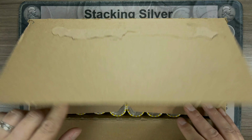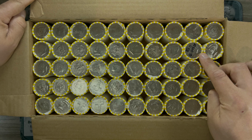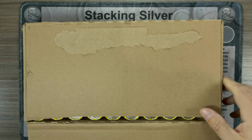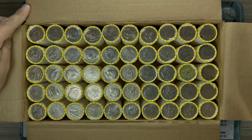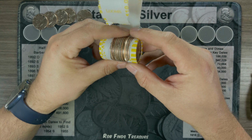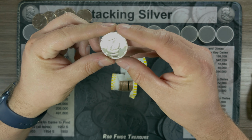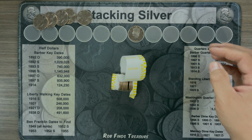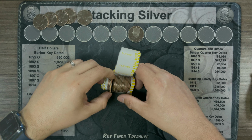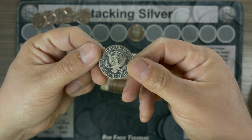All right, here's the next box. As you can see, it's got one marked coin so far. So you know the drill. I'll bring you in if we get a find. All right, this is the last box of this hunt. And there are quite a few marked coins, so we'll bring you in if we find anything. Roll number 33, and we've got a proof. 2003. Nice. Whoa, same roll. And it's a 96 proof. This one's a little worse for wear.